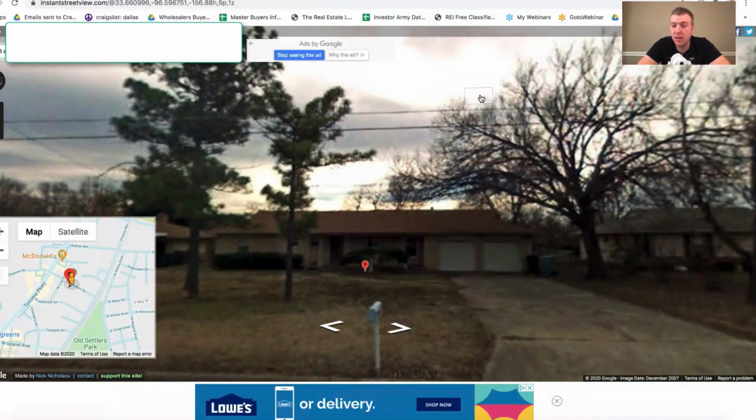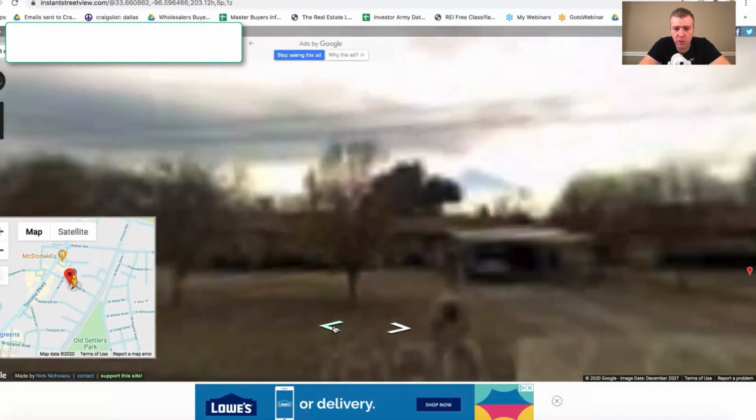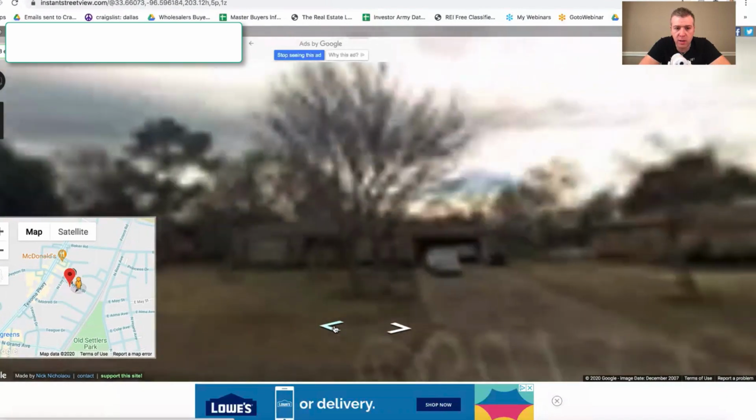And they explained to me that there's a unit in the back. And so what I did is I came over here and I used Instant Street View. First thing I do, guys, is I go down the street horizontally like this. I'm going to get a quick look at the neighborhood.